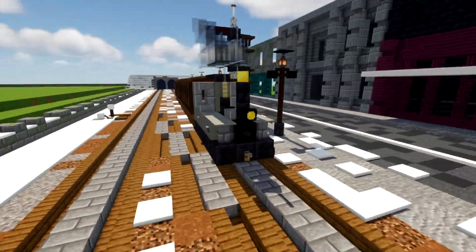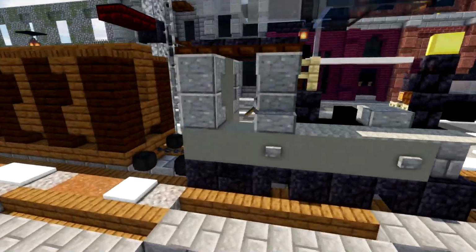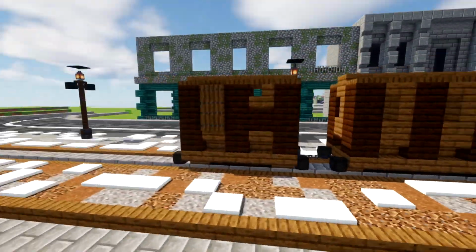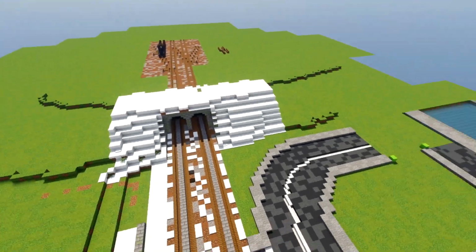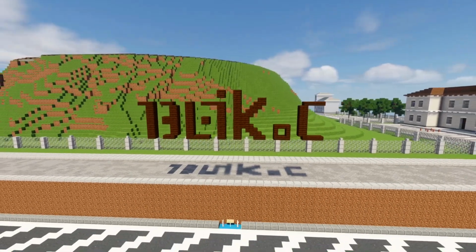And there is a very small engine here. I guess you can call it a tank engine, and a couple of these cars. Now he actually did not finish the set, so this is all that we have so far. So next up we have Bleacock.